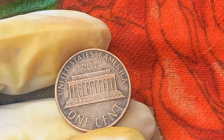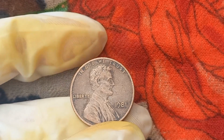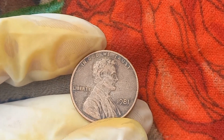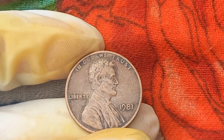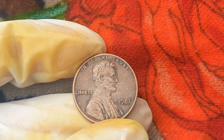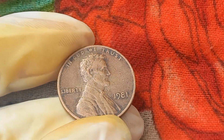So, if you happen to find a 1981 Lincoln penny with no mint mark in good condition, you could be looking at a coin worth up to $1.2 million. Pretty crazy, right? It just goes to show that the value of coins isn't always about age. Sometimes, it's about rarity, a little mistake, and some serious collector interest.